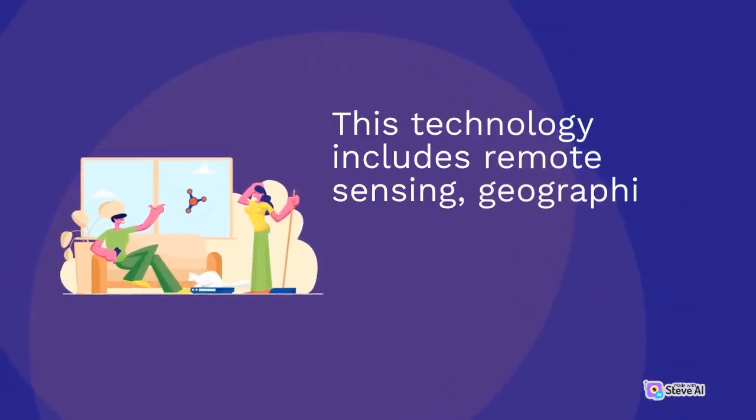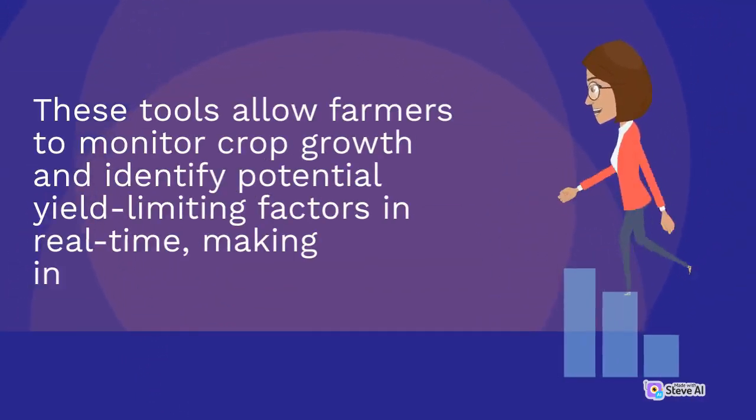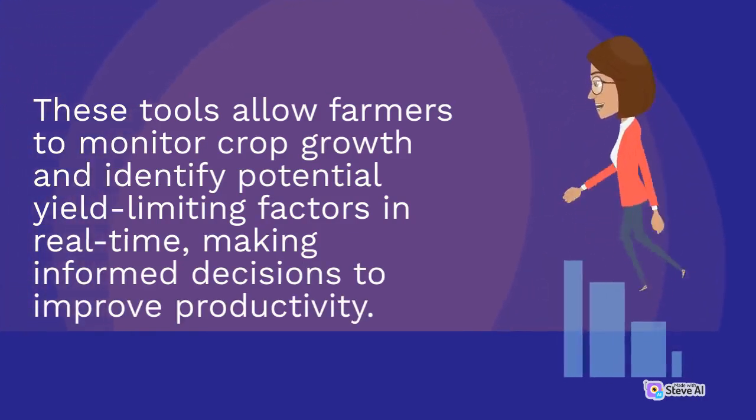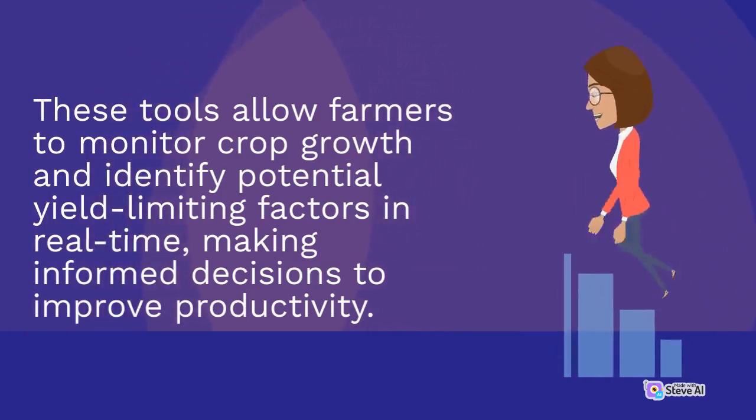This technology includes remote sensing, geographic information systems, machine learning, and the Internet of Things. These tools allow farmers to monitor crop growth and identify potential yield-limiting factors in real time, making informed decisions to improve productivity.